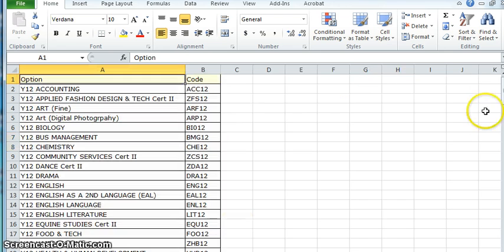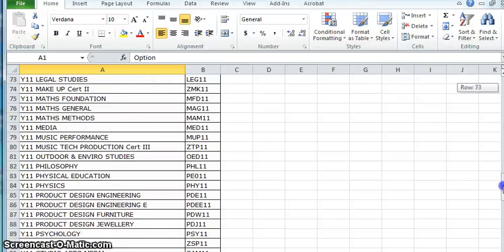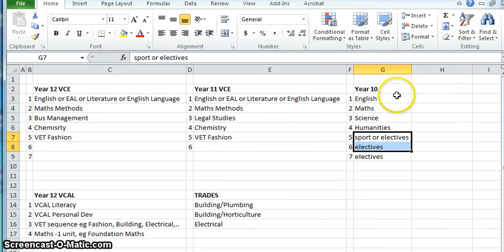Now, some examples of subjects. You'll be given access to a website that will have drop-down lists for you to choose subjects that look something like this. Make sure you choose the right year level. Each year level is clearly labelled. So we've got our Year 12 subjects. I've got the code, although the code's not really relevant to you at the moment. As you scroll down, you'll see Year 11 subjects, and as we scroll down further, I've got the Year 10 subjects.